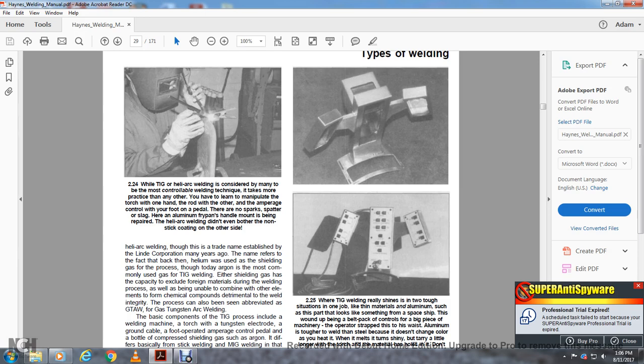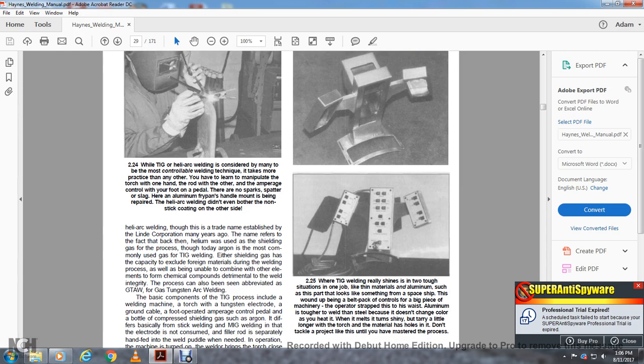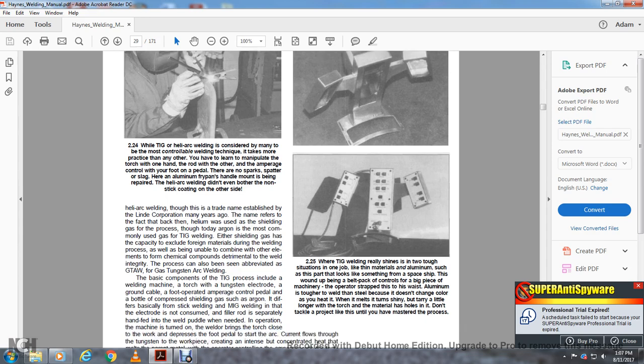The thin metal of aluminum, such as these parts for something in a spaceship, wound up being a belt pack. Control the big piece of machinery. The operator straps in. Aluminum is tougher to weld than steel. Because it does not change color as you heat it, the welder watches for it to melt and turn shiny, but it takes a little longer than other materials. Do not take on a tackle project until you have mastered the process.